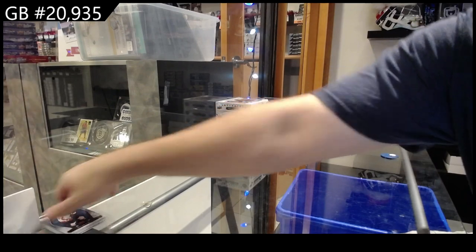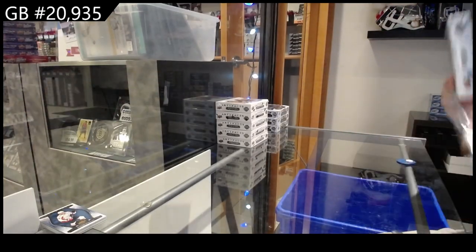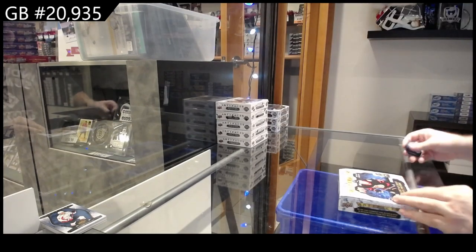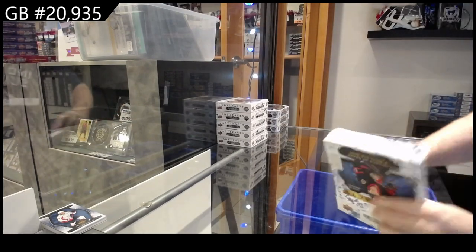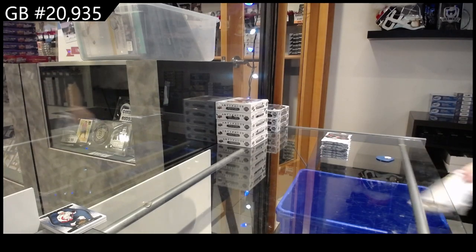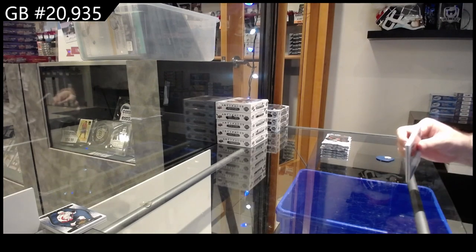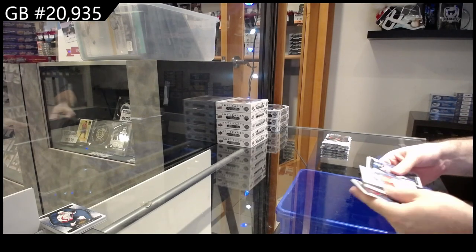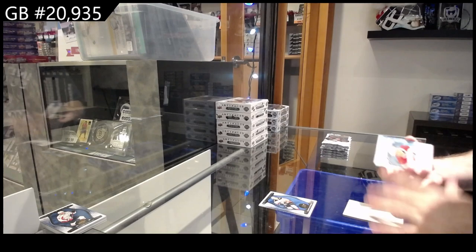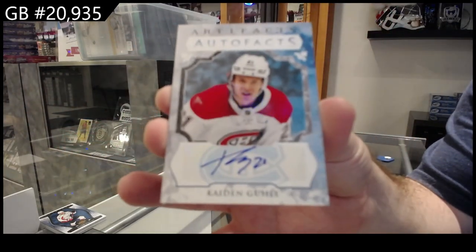Okie dokie. Box number two. Sick card. Yeah, Kachuk. And obviously some of these have different groupings. So that one could be like a really rare grouping one. It might not be, to be honest, but it could be. Okay, we're on the auto fax run. Auto fax of Gouley for Montreal.